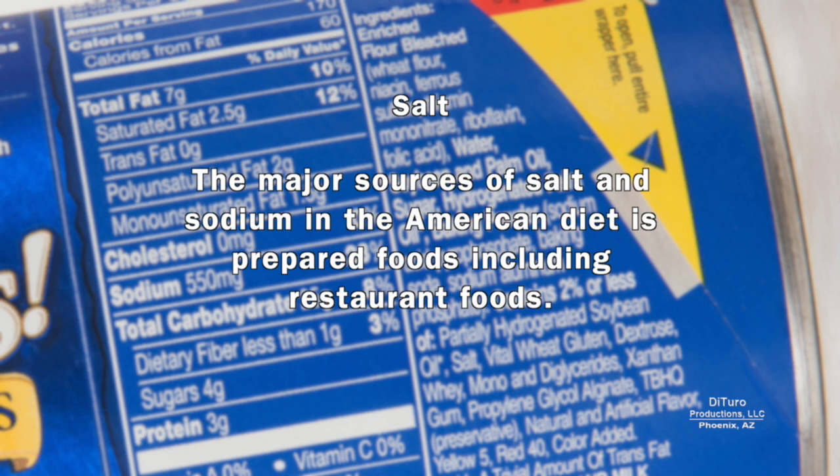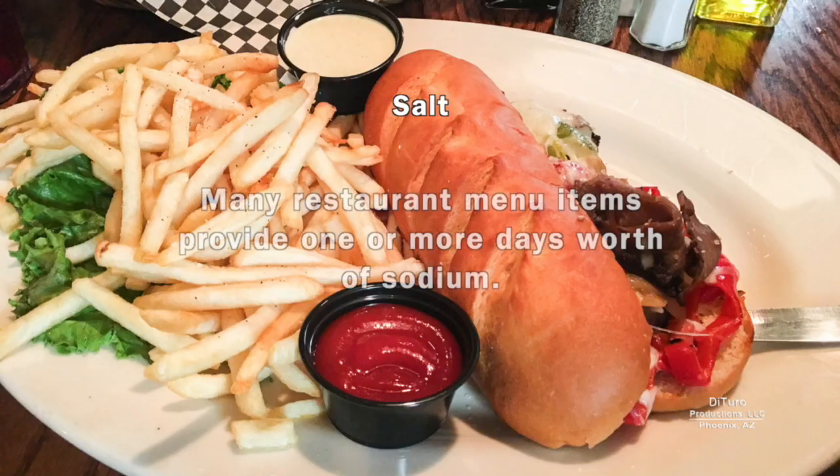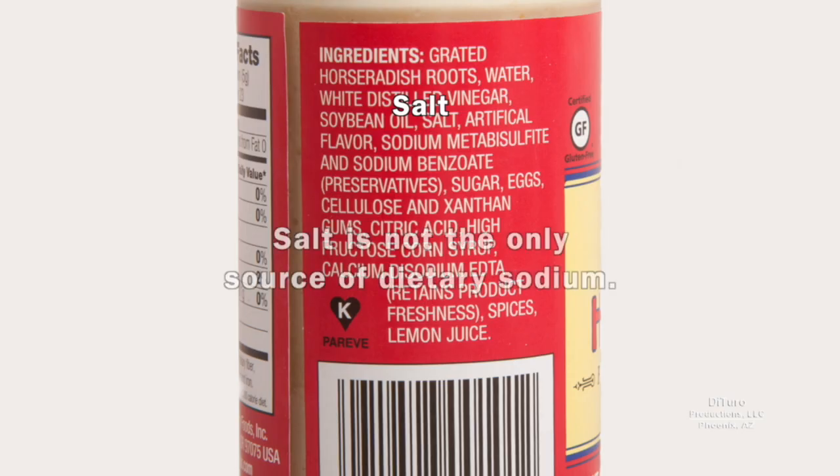The major sources of salt and sodium in the American diet is prepared foods, including restaurant foods. Many restaurant menu items provide 1 or more days' worth of sodium. Salt isn't the only source of sodium.